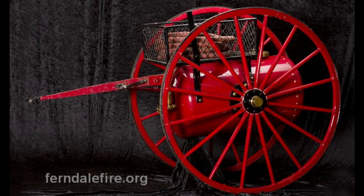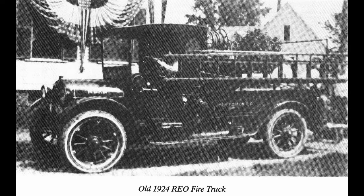In 1911, money was appropriated to purchase a chemical cart, something like this one. The tank held 35 gallons of sodium bicarbonate and water to help put out the flames, but the only actual fire engine was still the old Constitution II. Finally, at the 1924 town meeting, the town voted to buy a new fire truck. A second-hand REO Speedwagon was purchased for $800. 20 fires were reported in 1924.